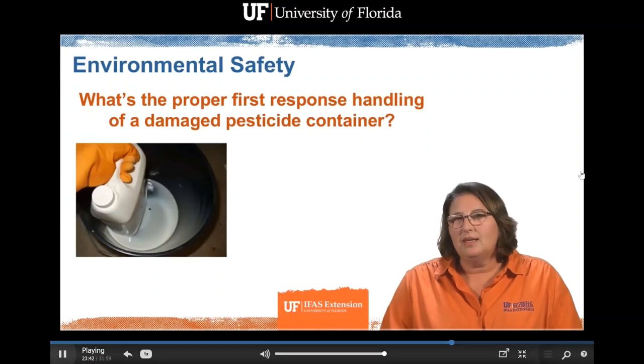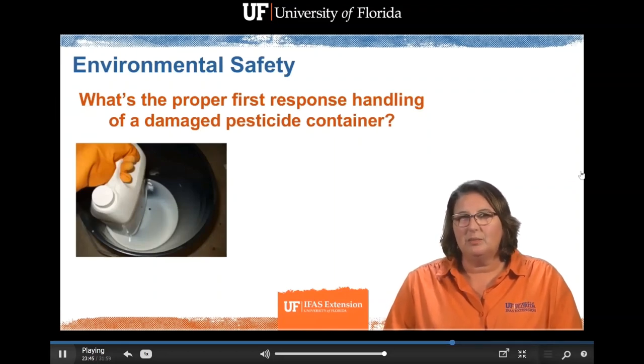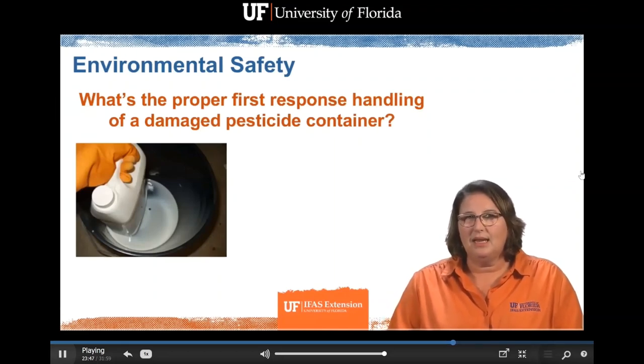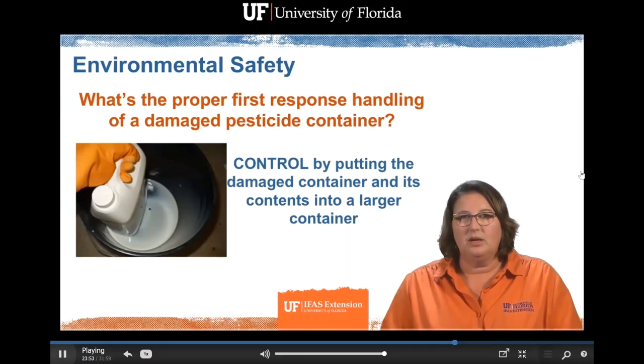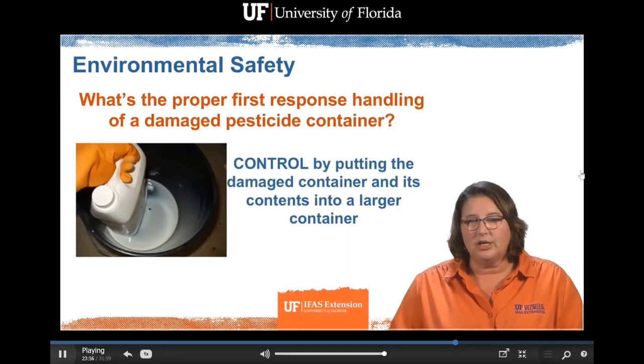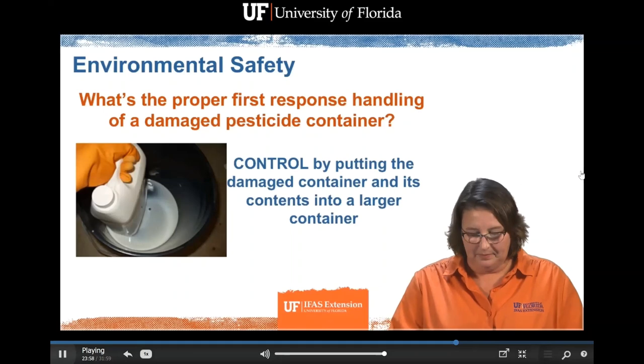So we talked about this, but let's quiz. What's the proper first response handling of a damaged pesticide container? Well, you want to put it in a larger container. You control it by putting it in a larger container, like a plastic bucket.